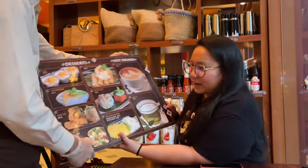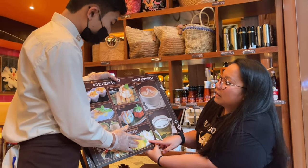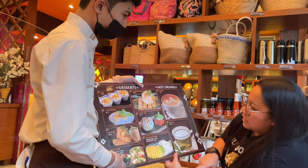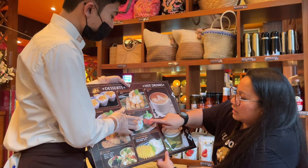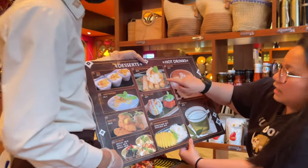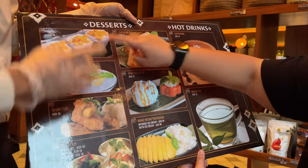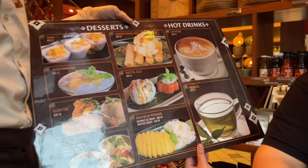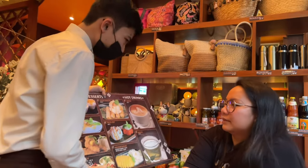Ito yung sinasabi kong placard nila. So, I would like to have the... So, you don't have this and you don't have this. Alright, so I will have this. This is new one? Yeah, this is okay, I'll have one of this. One of this. Taco. Two piece. And that's all for now. And I want this. Yeah. Thank you. Would you like anything else? That will be all for now.